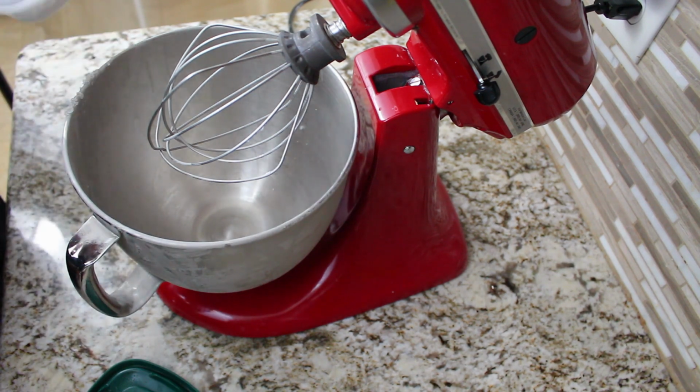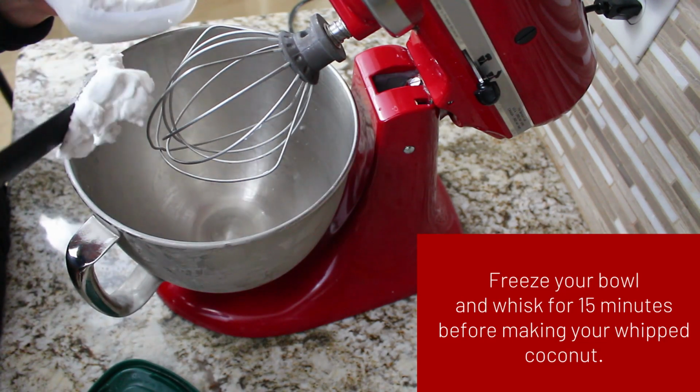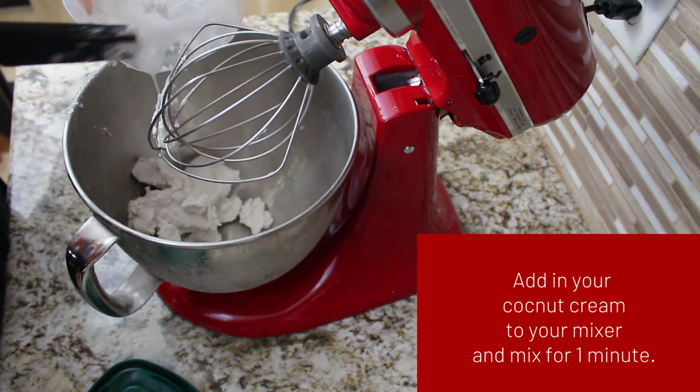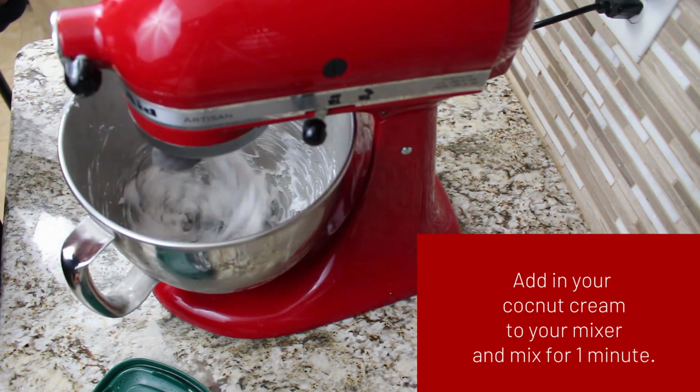I decided to have some fun and make our own ice cream. So I put our bowl and our whisk in the freezer for about 15 minutes so that it was frozen before I added in now our whipped coconut topping. It was in a can at the grocery store, and you can find it very easily.